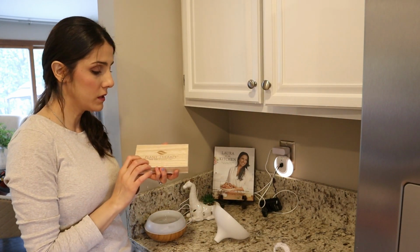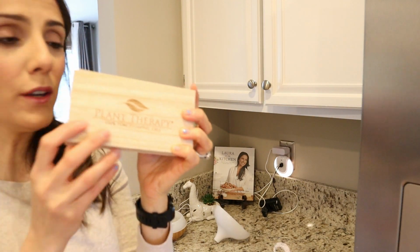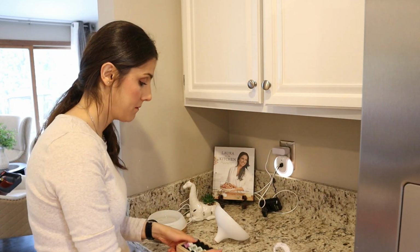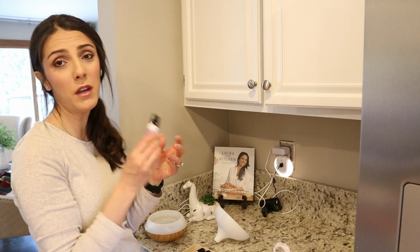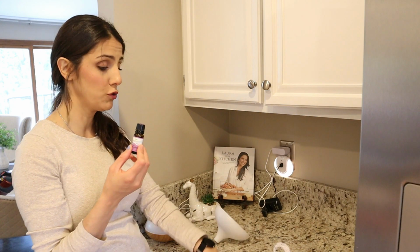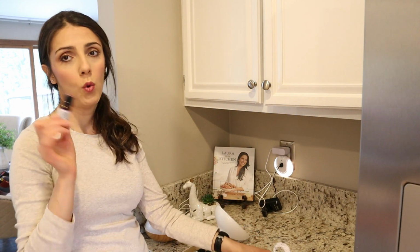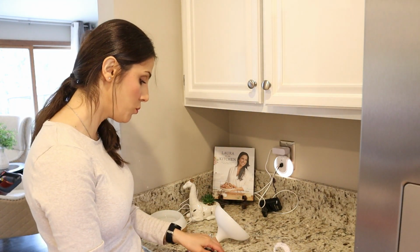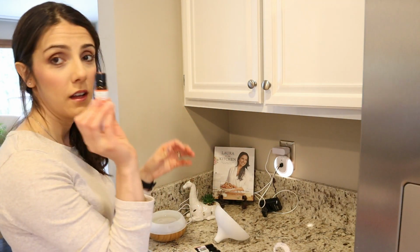I do use Plant Therapy, and I do like them. This is my first kit, to be honest. I never tried another different brand. Let me know if there's another different brand that you guys like, or if you guys use Plant Therapy, which scent do you guys like? I think I'll do the orange one. It's kids safe, and I'll be doing this one.